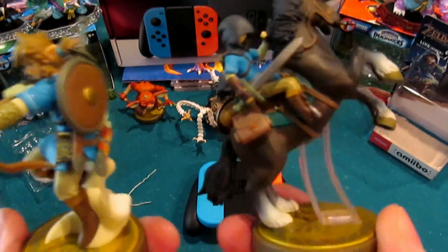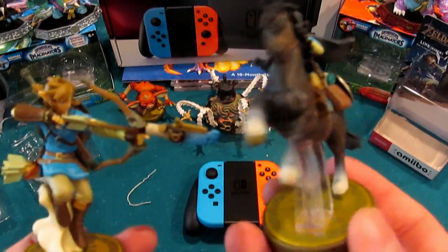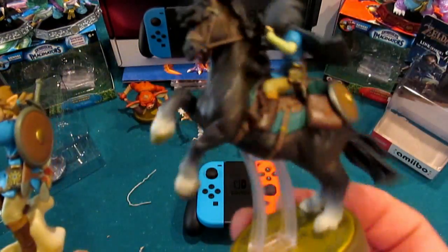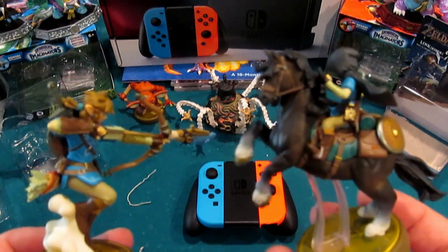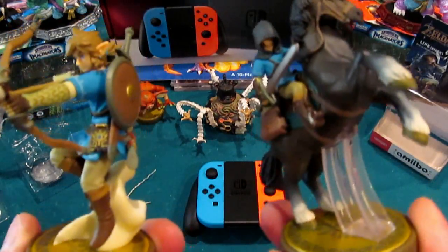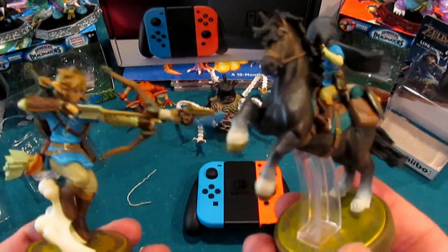I might put a poll up on the Skylander Club forum. You can vote in. If I do, I'll have it linked. But what I want to know from you, out of these two amiibo, Archer Link and Rider Link, which one do you think looks better and why? I'm not asking you to factor in what they do in the game or, you know, the price points or the packaging. Just in hand, out of the box, which of these two amiibo do you think looks the best?